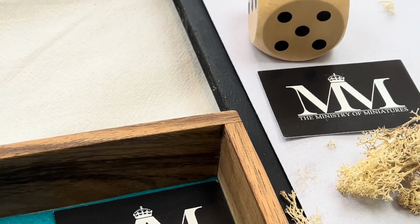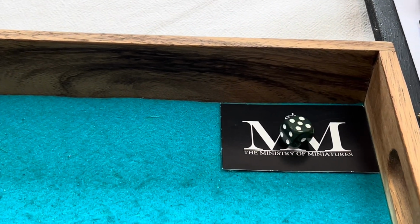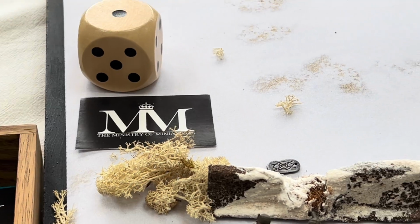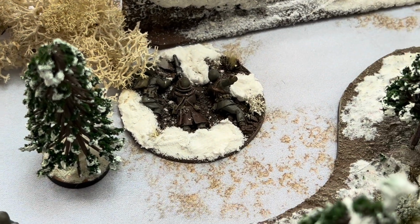Hang on. I've also got a medic right next to it. So on a 6, I can save that one. Oh, that was close. Have you never ever seen a medic save anybody? So that's 1 dead, 1 pin. Okay, I'm just going to put my machine gun here on ambush.